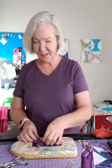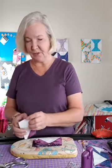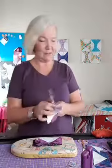Go ahead and trim those little pieces off, and let's start putting this thing together. And most of my corners turned out just fine once I made that adjustment.